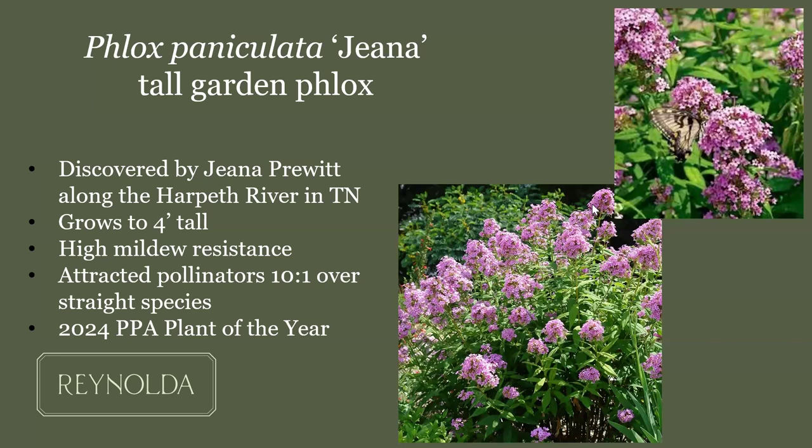This is one that I love, because people always say, oh, cultivars are bad. It's nonsense. Anyone that gives you a binary of good or bad, nature does not work that way. This was a phlox that someone, walking along one of the rivers in Tennessee, saw something very different. They got cuttings on it. This phlox ended up going into the trials at Mount Cuba, which does some amazing research work. Their focus is primarily on native plants. This cultivar attracted pollinators 10 to 1 over the straight species.